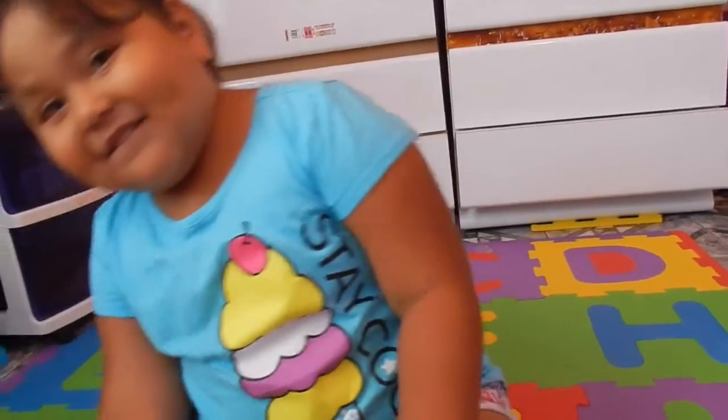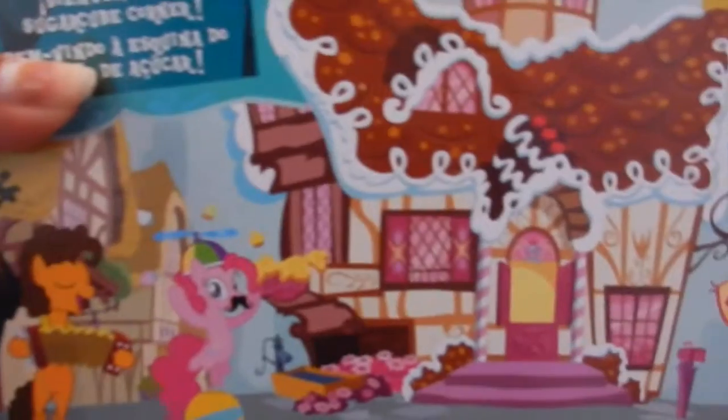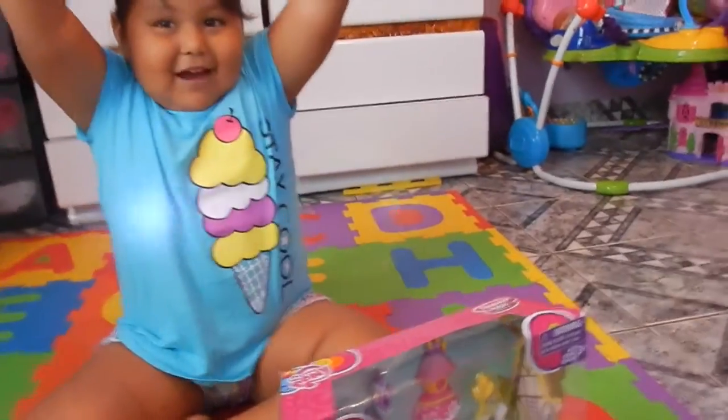Let's open. Oh my gosh, it looks nice, right? Yeah, let's open. Wait, let's show the back. Look at that. Cute. It's cute. I'm gonna do magic. You're gonna do magic? Yeah. You're crazy, silly Billy. Magic, magic, magic. Make it open. So this is what we have.